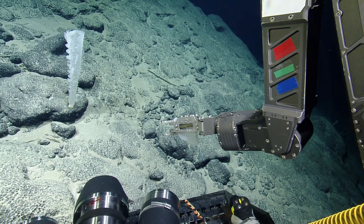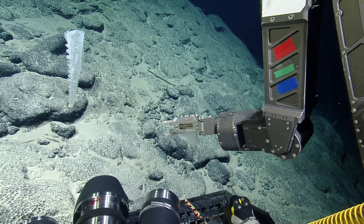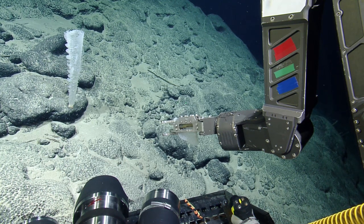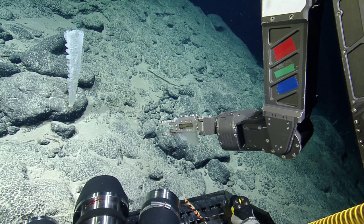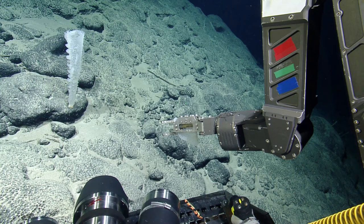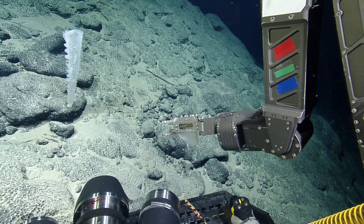And if you're just tuning in from home, we are diving on a small unnamed biota in the north of Johnston Atoll. Yep. At 2,031 meters, taking a sample of a sea sponge and working on putting that small sample that we just took off the top into one of the boxes for sampling.